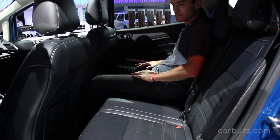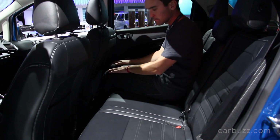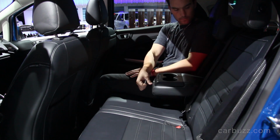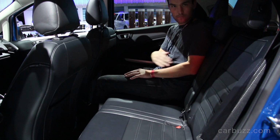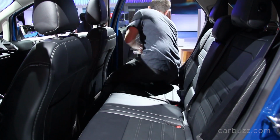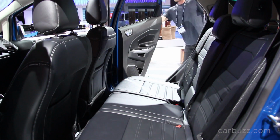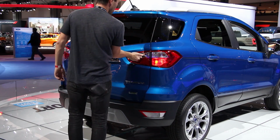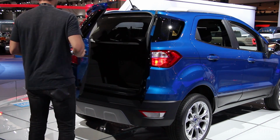But to be a good seller, it has to be priced right. And again, Ford has not released official pricing just yet. My best guess is that this is going to probably start off at around $16,000, maybe $17,000. And the absolute most, and again, this is going to be for the Titanium, which is the one you see here, maybe $30,000. I think that's a little high. I think around $27,000, $28,000 sounds more like it.